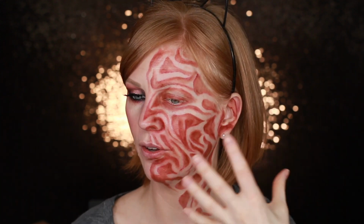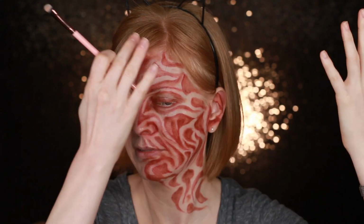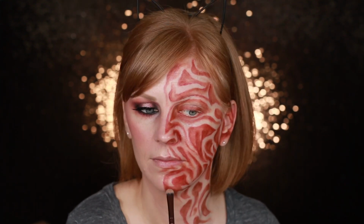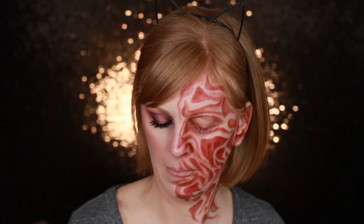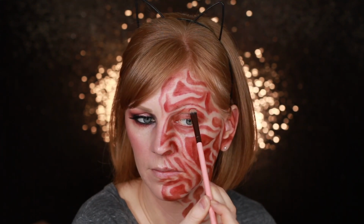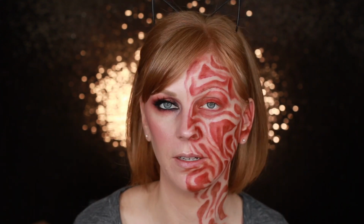And when you're laying down these squiggles, they're just squiggles. You're just squiggling, and you don't have to worry about being anatomically correct. I don't know what's under this face. I feel like the blush that I used is already pretty red, so I might not need to do too much of this. Man, this is where my little goblin lashes are really coming in handy, huh? Can't see them.